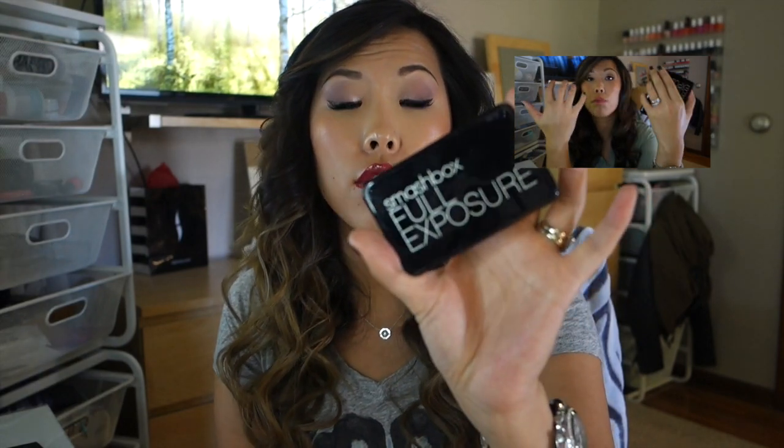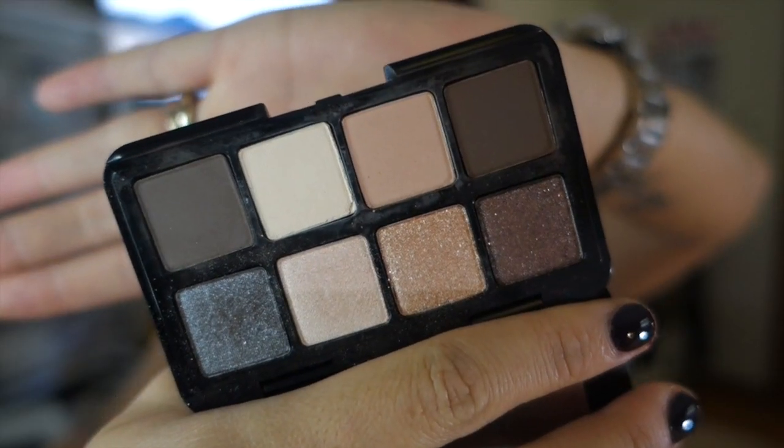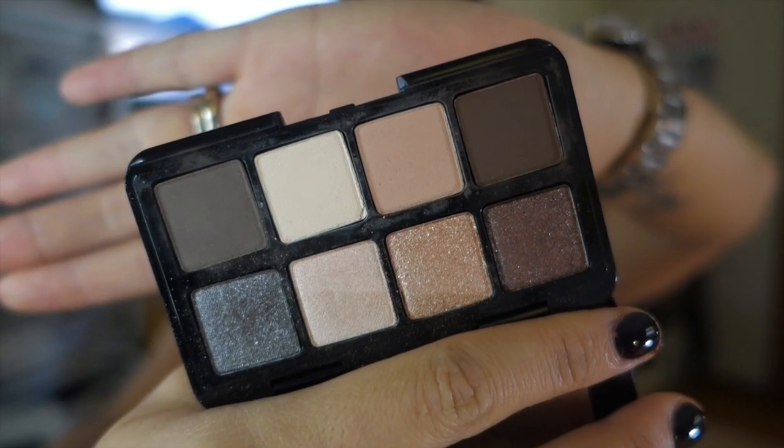So the first thing I want to show you guys is something that I've already done a review on. I will link that video down here or up here, wherever I remember to do it when I edit this video. But it is the Smashbox Full Exposure Mini Palette. It is great. It's got a lot of neutral colors. The pigmentation is amazing. And the packaging, of course, is super cute. It is very compact, and this is what I took to my trip to Virginia and what I used basically every day until I got the other eyeshadows from MAC that I purchased that I will show you in a second.